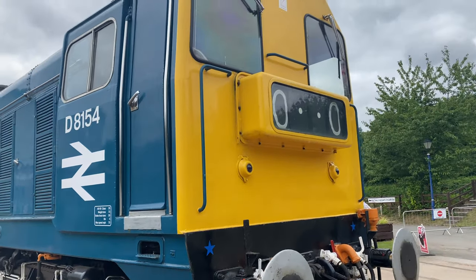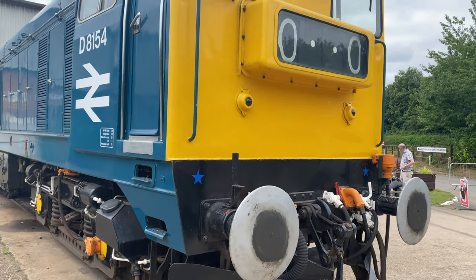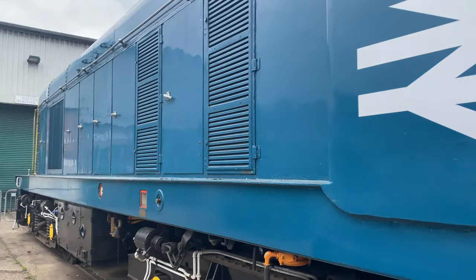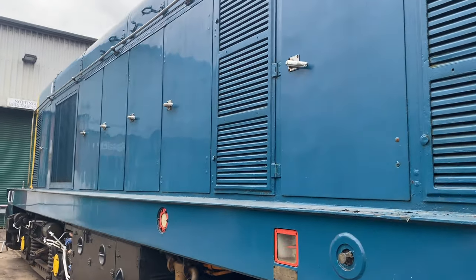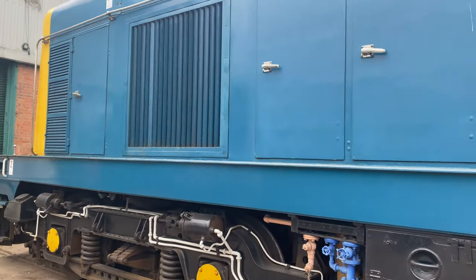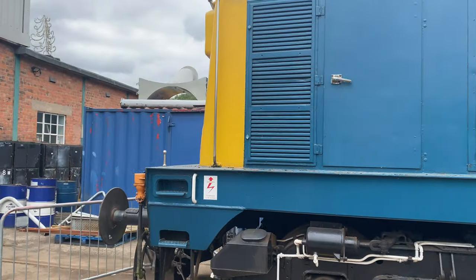Oh, this day just gets better, doesn't it? Look at this. The class 20. I wish they could start this one up. Oh, that would be amazing. Right, let's back up a bit because I want to get the full effect of the train. So look at this.